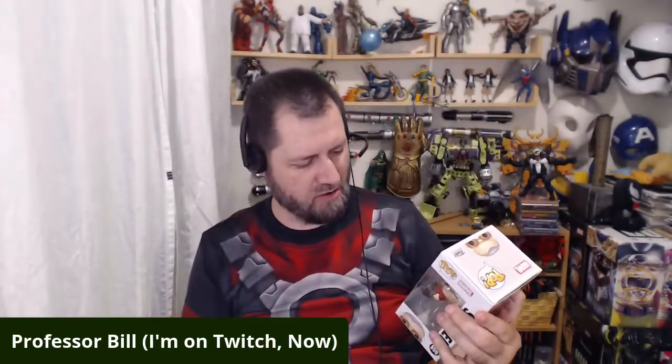Okay, let me start opening my first and possibly last ever Pop, unless I can find a Cthulhu Pop, which I heard they made, but I've never actually seen. I'm going to open the only Pop I've ever bought in my life, Stan Lee. This is Stan Lee from Iron Man in his Hugh Hefner smoking jacket kind of thing. It's the most Stan Lee looking character that I found. Oh, it's already open.